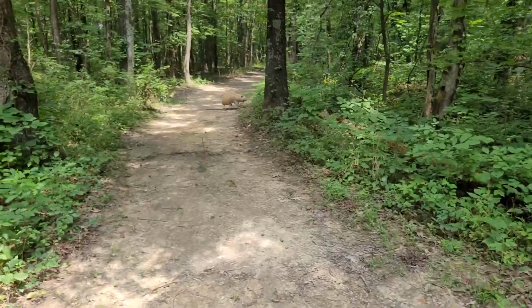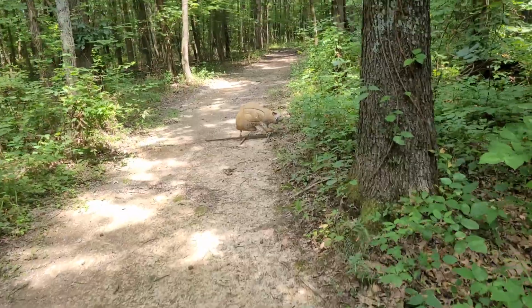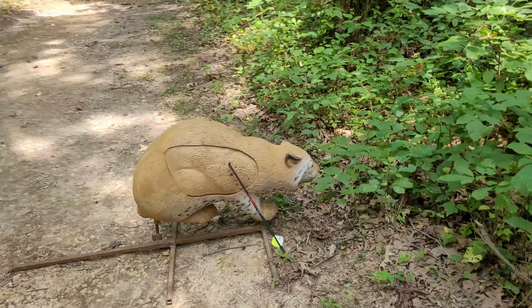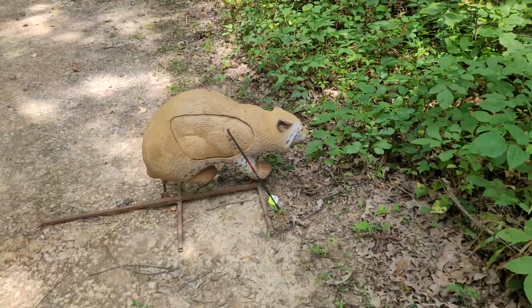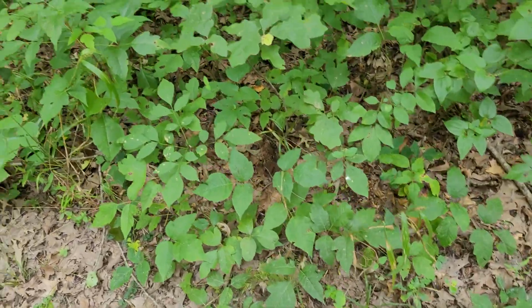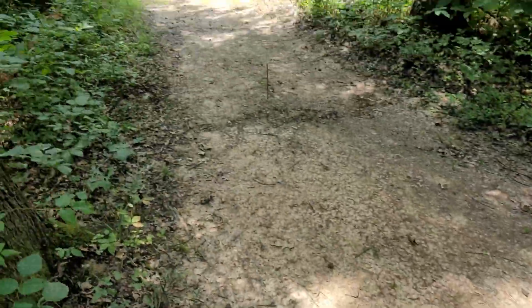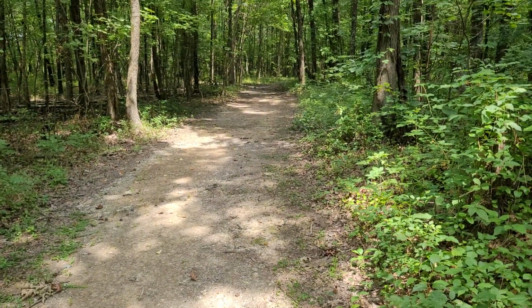Hunter class, Meyer Creek monthly 3D shoot. Got a bobcat. And I missed the 12 ring again, but we got us a 10. At least I'm consistent with them 10s. It's like 100 degrees out here, and everything you see green is poison ivy. But they do a really good job of keeping the trail clean, so I'm not worried about ticks.